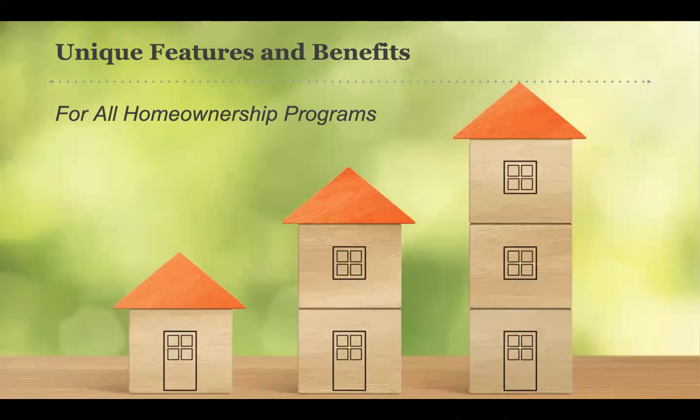So click your answer on the screen, and then we'll share the results, and then we'll get into some other unique features and benefits of these homebuyer programs. Okay, so this is actually another awkward skew that we don't see that often. 42% of you have never worked with a buyer using a down payment assistance program. So we typically see a big number there, but 20, 25, 30%, that's pretty big.